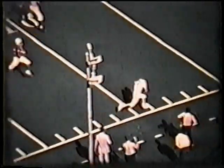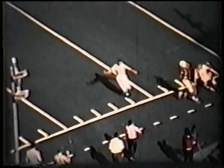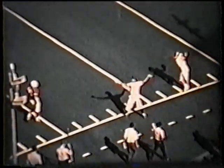Mildren fakes to Crosswhite. Mildren looking to pass. Mildren throwing for Harrison, wide open. He's headed to 15, out of bounds at the 6 or 7-yard line. John Harrison.